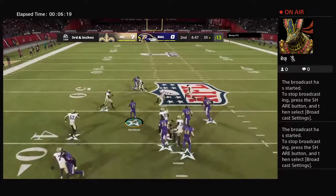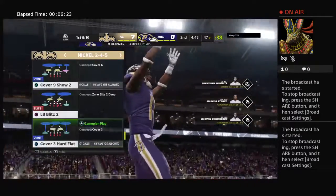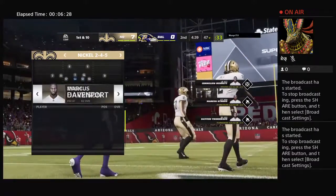Now a handoff here to his running back, and he slips up past the 45 before being tackled. Brent, what were they thinking on defense there? They looked like they were playing for the pass. That was 3rd and short.